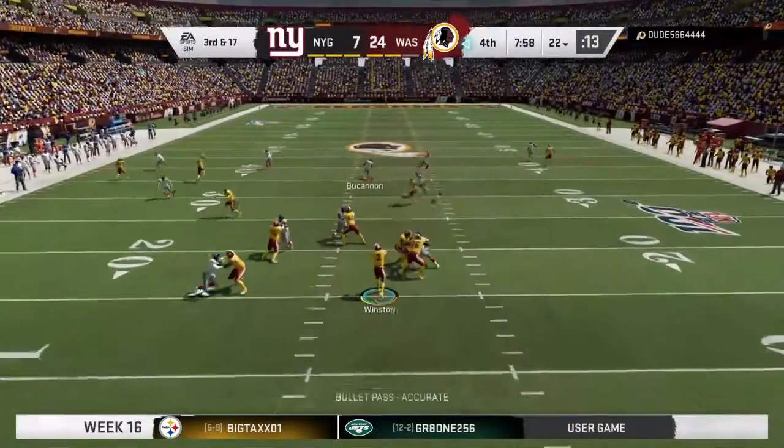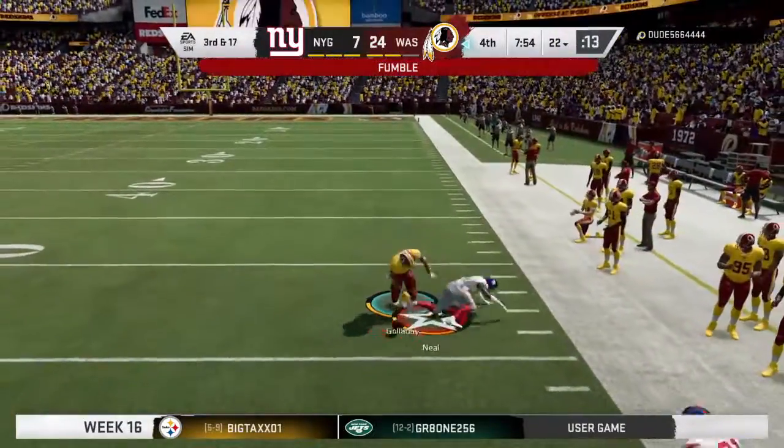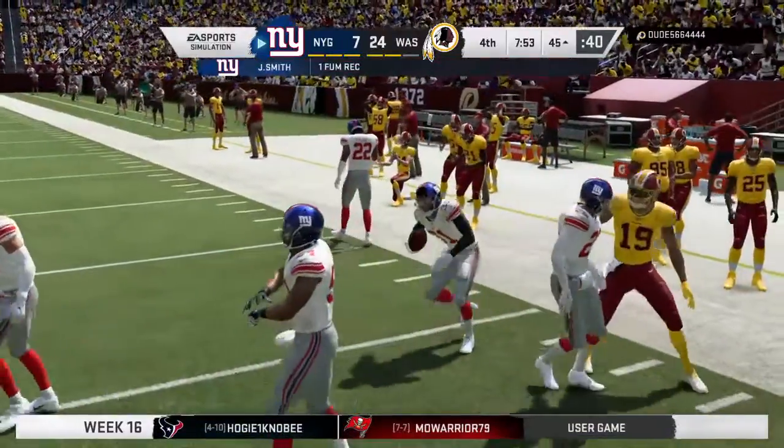3rd and long for Winston. And he'll find Galladay. That's complete. And now look at this. Big gain, but a fumble. And who's got it? The Giants.